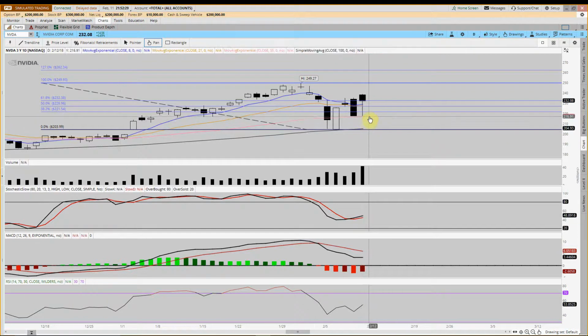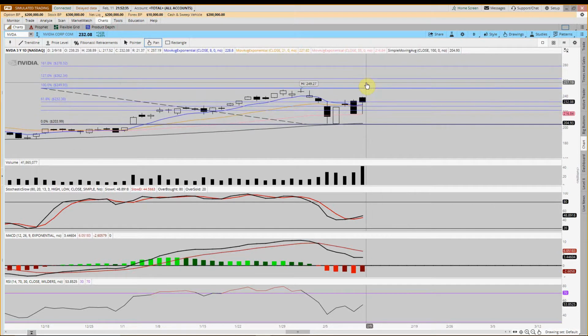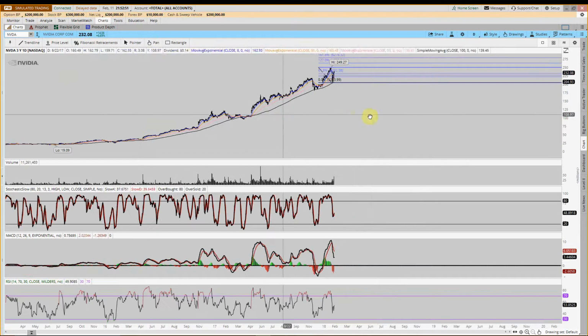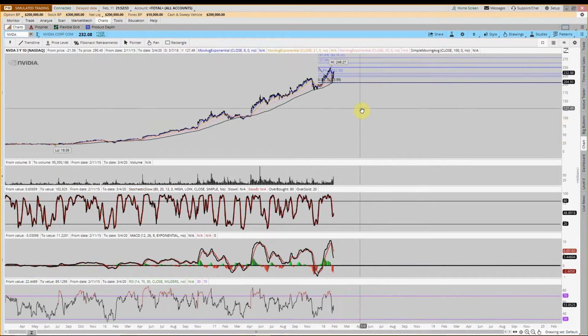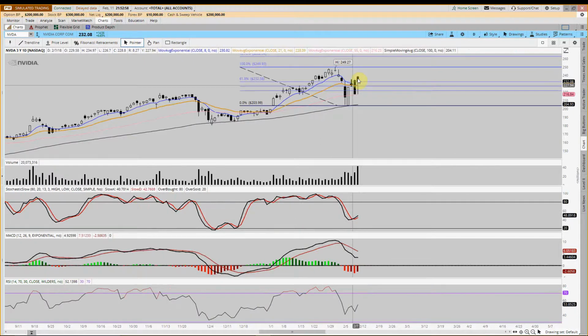So I mean, you're risking about $16. But if it goes higher, 232 up to 278, that's, can't do that math in my head, but a little over $40 for a $16 risk. So almost a 3 to 1 risk reward there. Again, I personally would like to wait until we get a close above that breakout level before going into NVIDIA.